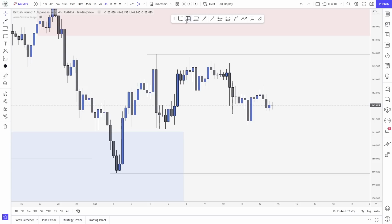Yeah, then going on to the 4H, what do we have guys? Boom, range, right? We have a range since the 4th of August up until today. It is just ranging, right?